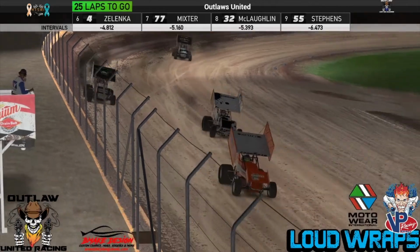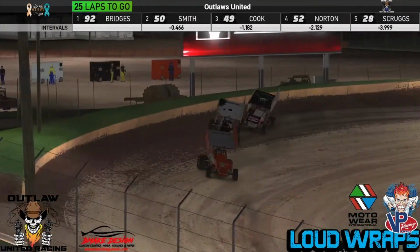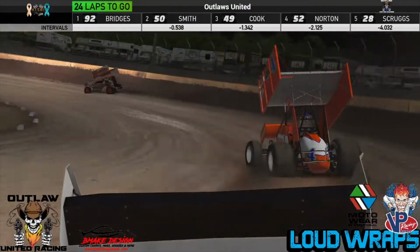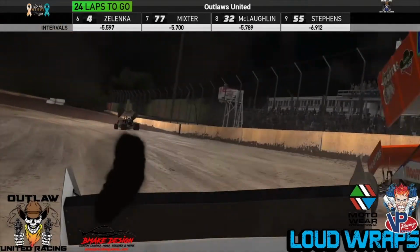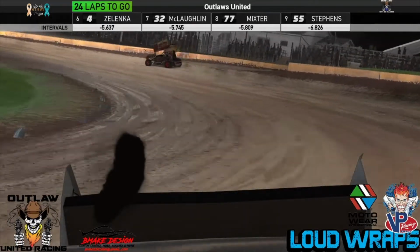Doug McLaughlin trying to recover some positions back there. Let's see if we can take a ride around the track with McLaughlin. And you can see he is right on the back bumper there. Looks down to the inside, trying to hold off the car up top of him. I believe it's Scruggs up above him.